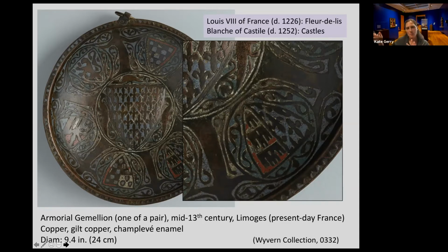But if you were in the royal family, you would use a Gemellion, but you might use a much nicer one. Many of these survived. The works from Limoges were often produced in series. Mass production might not give us quite the right idea, but they were using techniques bordering on mass production because they were making so many of them. So they often are not heavily personalized for one particular owner.